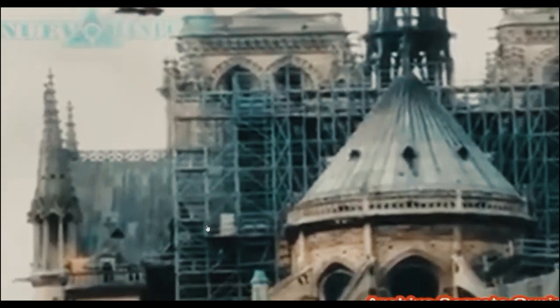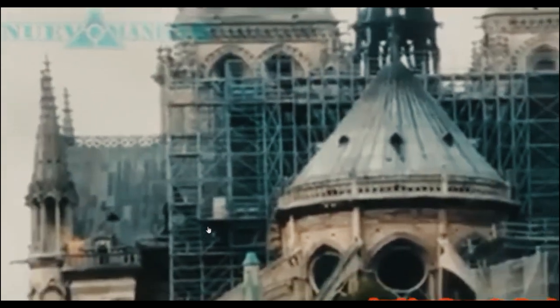Now, if you know what this building is, please put it in the comments. Look at this man on top of this building. He's watching the whole thing going on.